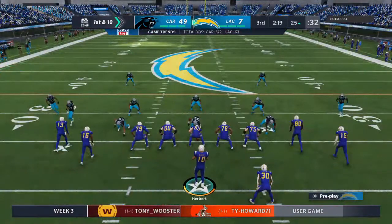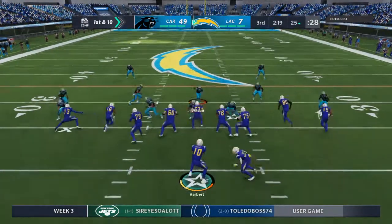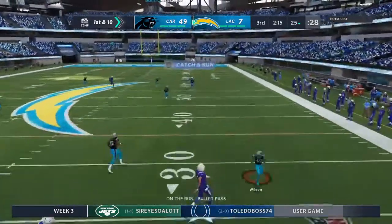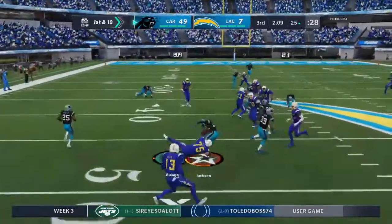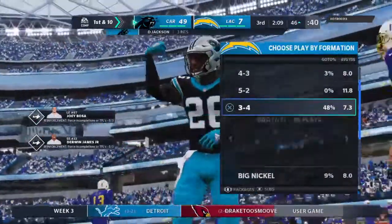The Charger drive about to get going. They're sort of seeing themselves spiral out of control. Let's see if they can get things back on track. And this is where the coach is walking. And my goodness, another interception. Dante Jackson picks it, and he'll take it across midfield to the 46-yard line.